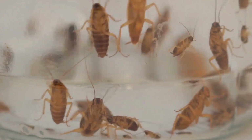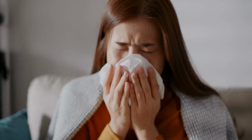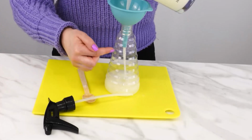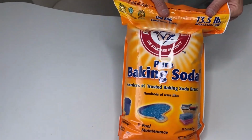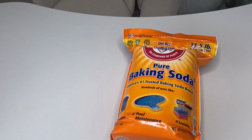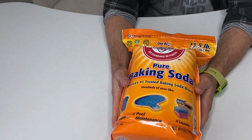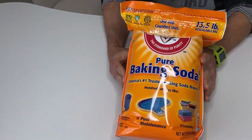Cockroaches are more than just unpleasant to see, they can pose serious health risks to you and your family. Nature offers powerful, safe, and affordable ways to eliminate roaches almost instantly. Baking soda is one of the most powerful and natural ways to get rid of cockroaches instantly. This simple kitchen ingredient works as a safe and effective pest killer without the need for harmful chemicals.